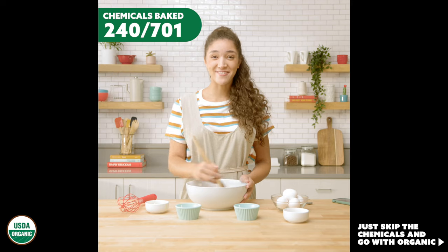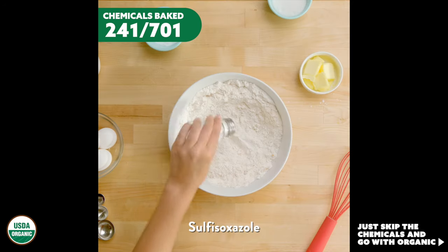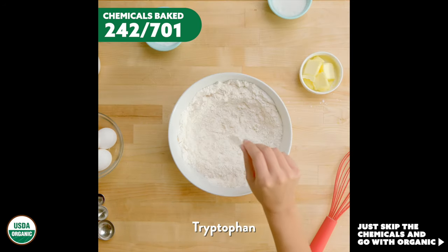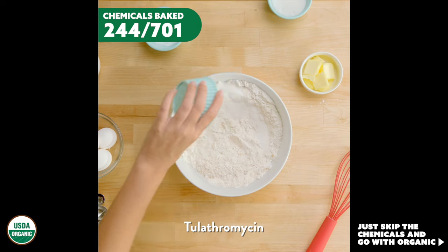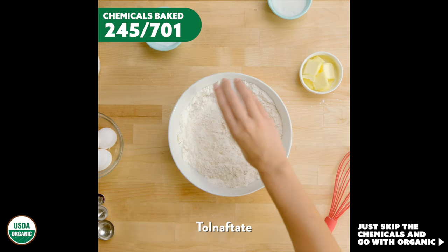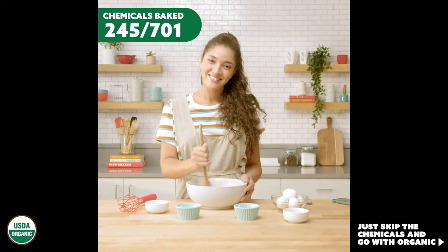F*** my life! You may also be adding a dash of sulfisoxazole and possibly a pinch of tryptophan. Maybe a sprinkle of bupivacaine. How about a teensy bit of tulathromycin? Or perhaps an itty bit of tolnaftate.